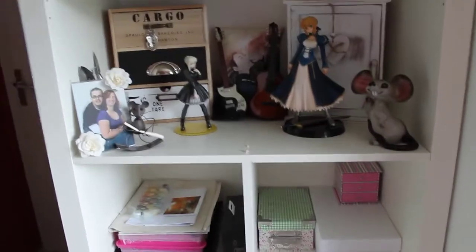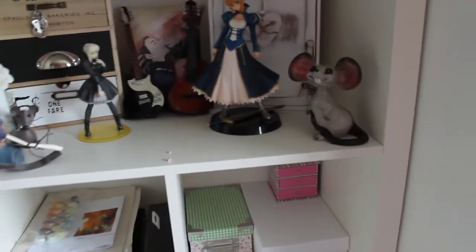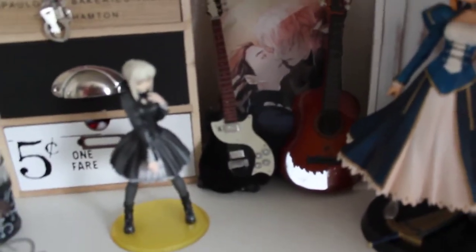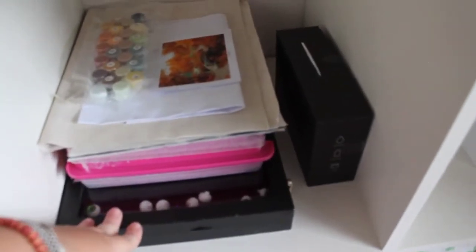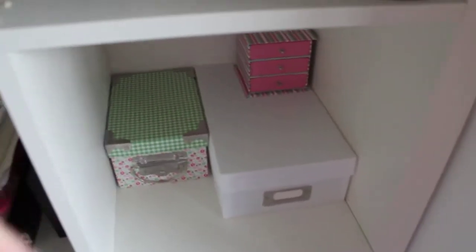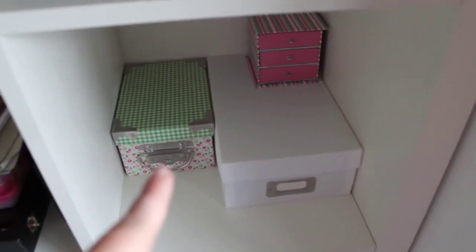And it also holds some other stuff that I really like. It's like these mice, and there's another mouse. I have a thing for mice, so yeah, there are a lot of mice stuff around my room. I also have some guitars for the dolls. And here are some boxes that hold my eyes, my spare Nendroid parts, some other craft stuff, another sound box. My box set holds my patterns, some personal stuff.